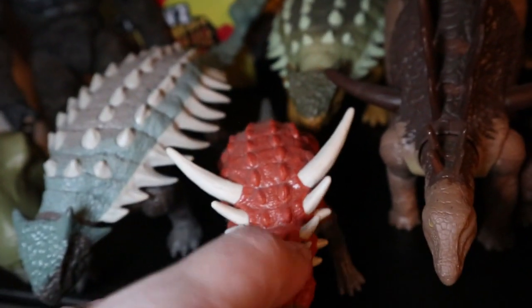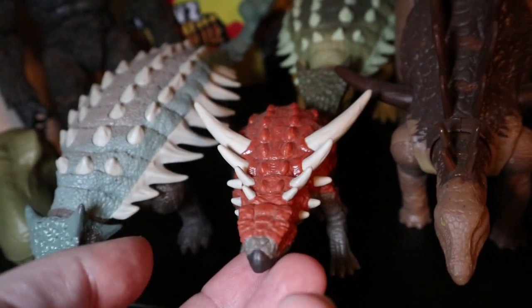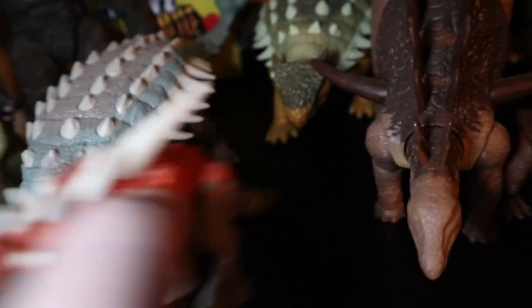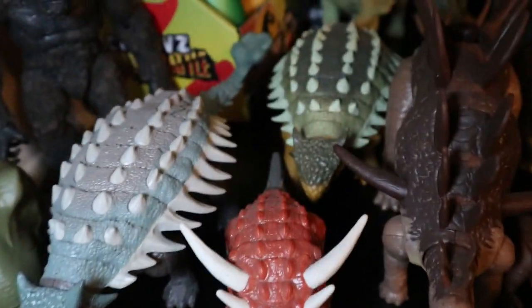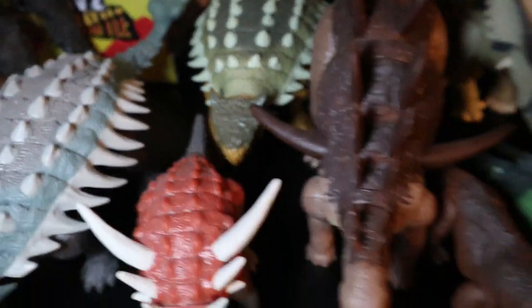I can't remember what you're called. I think you're, oh my goodness, Borapelta, I believe. I don't think it's Borapelta. Again, I could be wrong. My apologies. My bad. But yeah, there's another Ankylosaur as well.